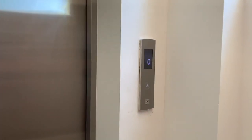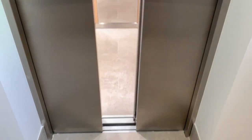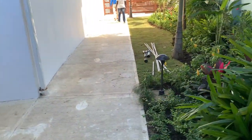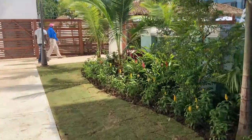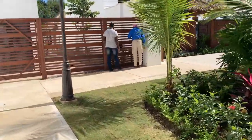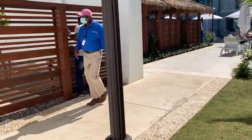Just press the button. And I'm not going to get on because I don't have anywhere to go because I'm on the first floor, but just want to show you. Then if you come around the corner back to the front of the building, everybody, Sandals are always doing work and, you know, making sure it's beautiful. We're going to walk around to the back of the building. Well, this is the front of the building.